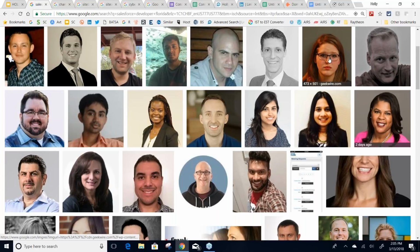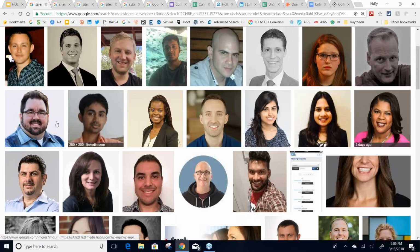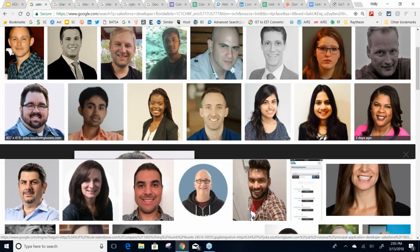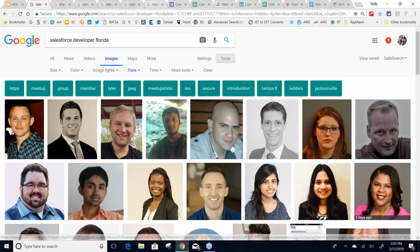Let's look at a different site here. Let's see, that one actually looks like a mugshot. Let's see if we can find someone else here. So this guy also is an application developer. So this brings me immediately to Salesforce developers with my keywords using no Boolean whatsoever.